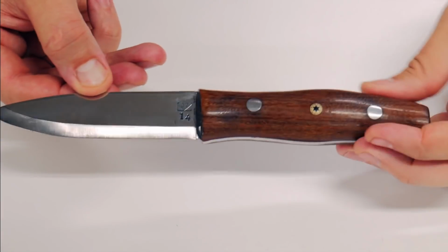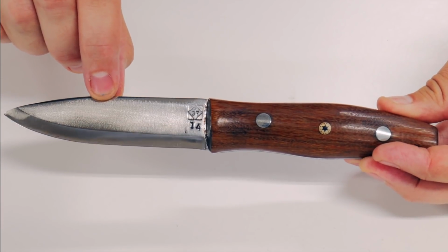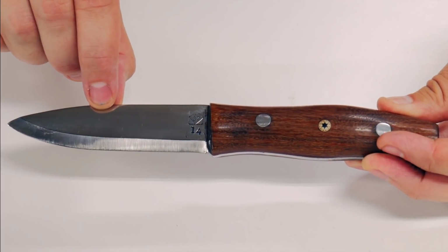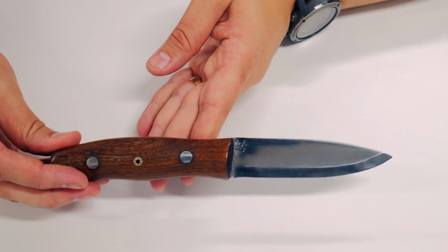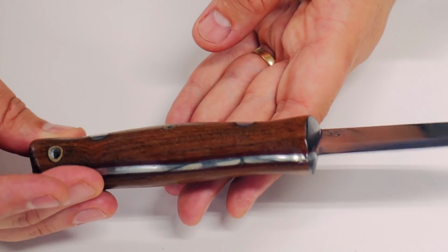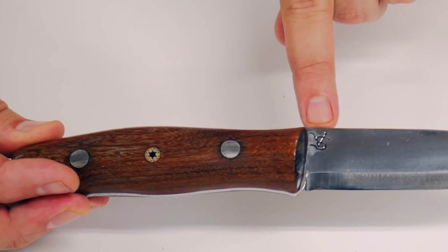He changed shops, he moved from Iowa to Michigan, and this was the 14th knife that he made in Michigan. And if you look on his website, I think he's up to the mid-30s now. He doesn't make a lot of knives. Took a while for him to make this one for me. I wanted a classic bushcraft style knife, and that's exactly what he made me. You can see his maker's mark right here, Versteeg.